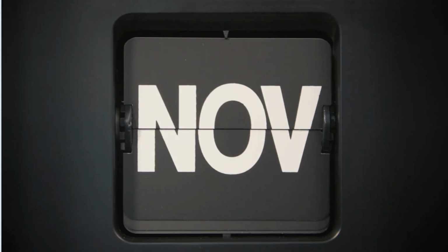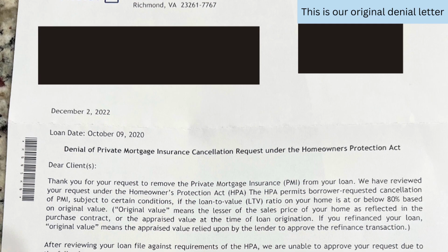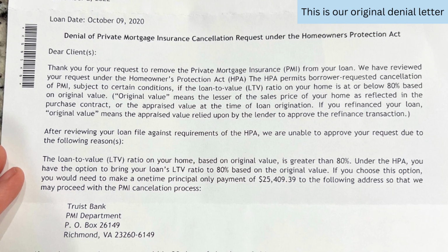We started trying to get our PMI removed in November. I went ahead and submitted that request via mail. Typically, I think they need your loan number, your name, and the reason why you are requesting that your PMI be removed. In my case, it was that home values have gone up significantly in the area, and we think we clearly now have 20% equity. They then reached back out and said, you don't have proof that your home has gone up in value that much. If you want to appeal it and order a new appraisal, you can do that, but you have to pay for it.